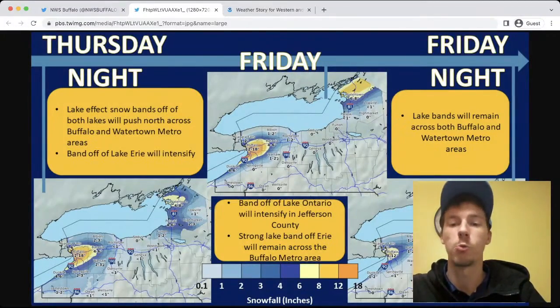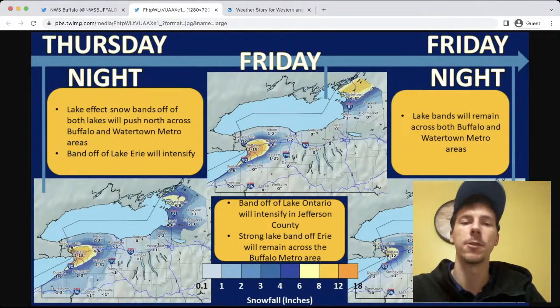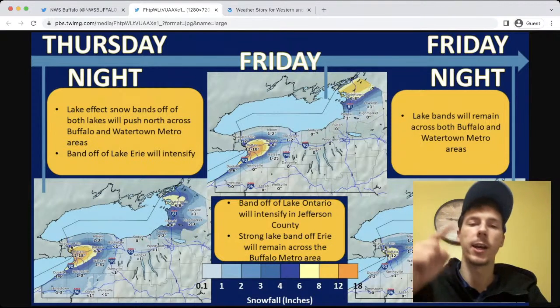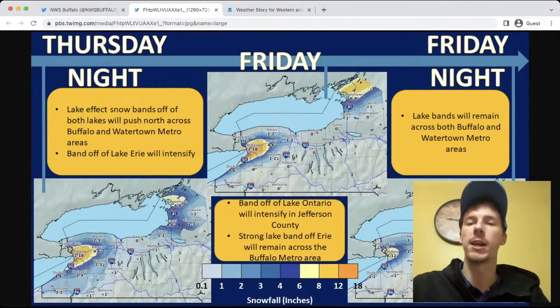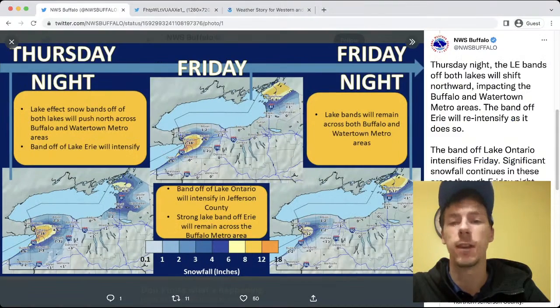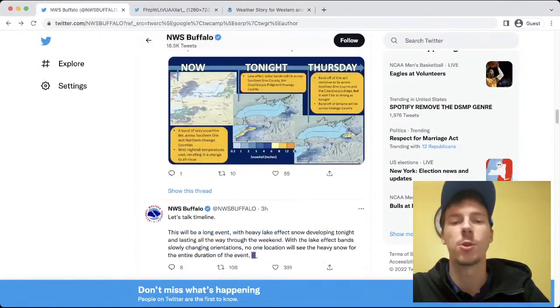Friday, an additional 12 to 18 inches. Friday night, an additional 12 to 18 inches. Are you seeing how this is adding up to being 4 feet? No joke. Thursday night, up to 18 inches. Friday, another 18. Friday night, another 18. Folks, this is ridiculous. This is an insane lake effect snow event of just crazy proportions.